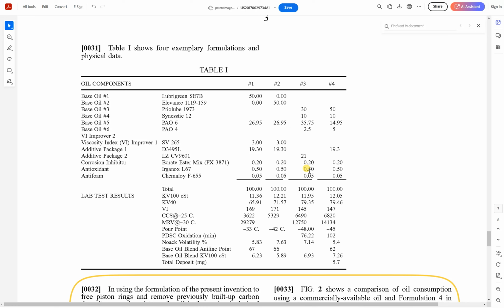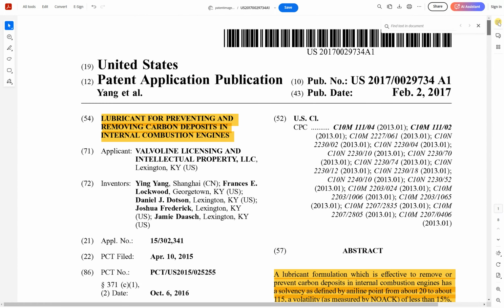Again, I'm not saying this formulation 3 here is Restore and Protect, but I'm making the point that Restore and Protect likely did not exist when this patent first came out, but this patent still will cover that. For example, if you were to make a product and say, hey, this is a gasoline engine passenger car oil that cleans pistons and stops oil consumption, you would be sued, and I'm almost sure this patent right here would be cited for that.